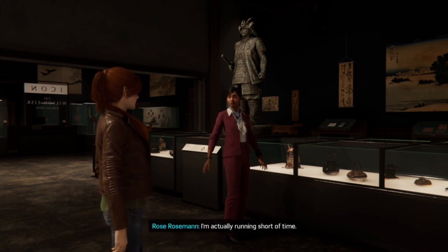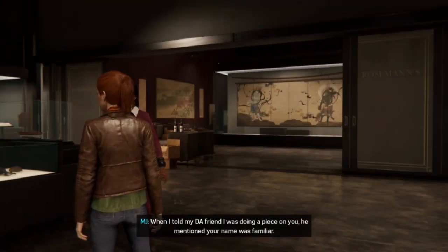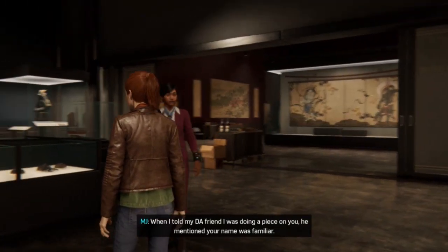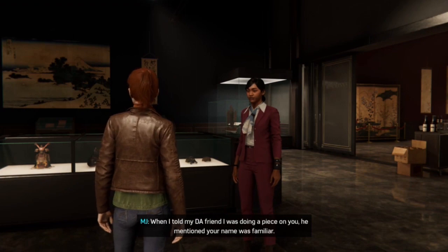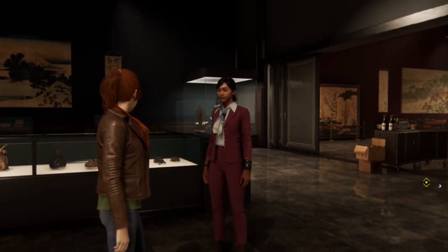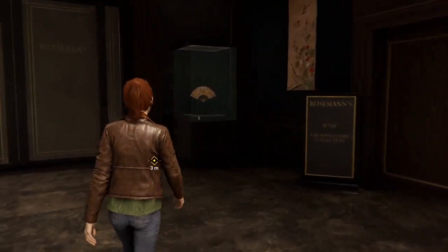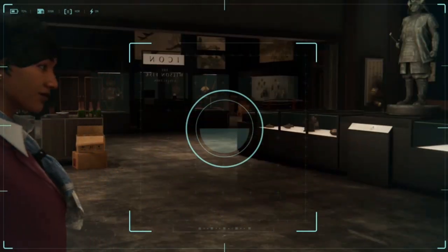You know what? I'm actually running short of time. Why don't we grab the cover photo while we can? When I told my DA friend I was doing a piece on you, he mentioned your name was familiar. Just the photo, please. Stand right there. Alright, fine. I'll wrap this up quickly. Where am I aiming at?